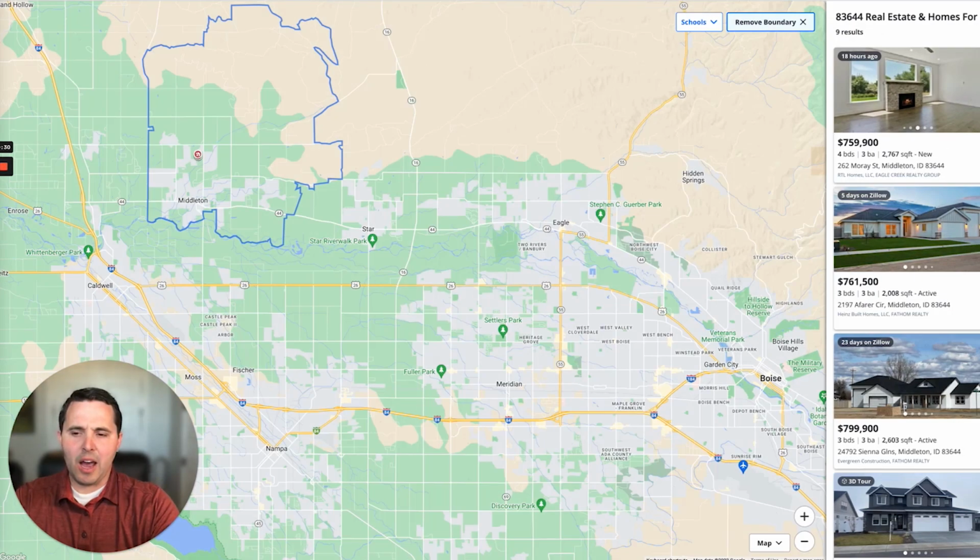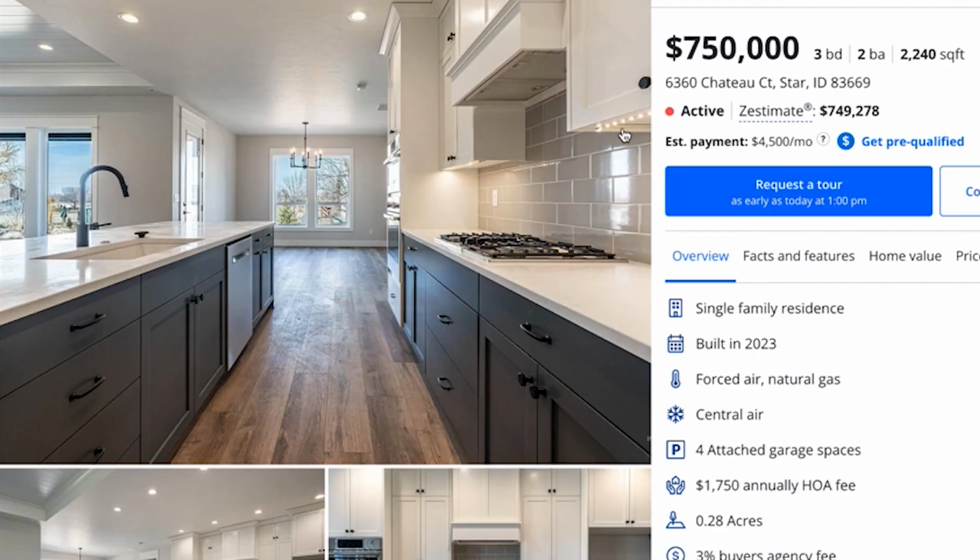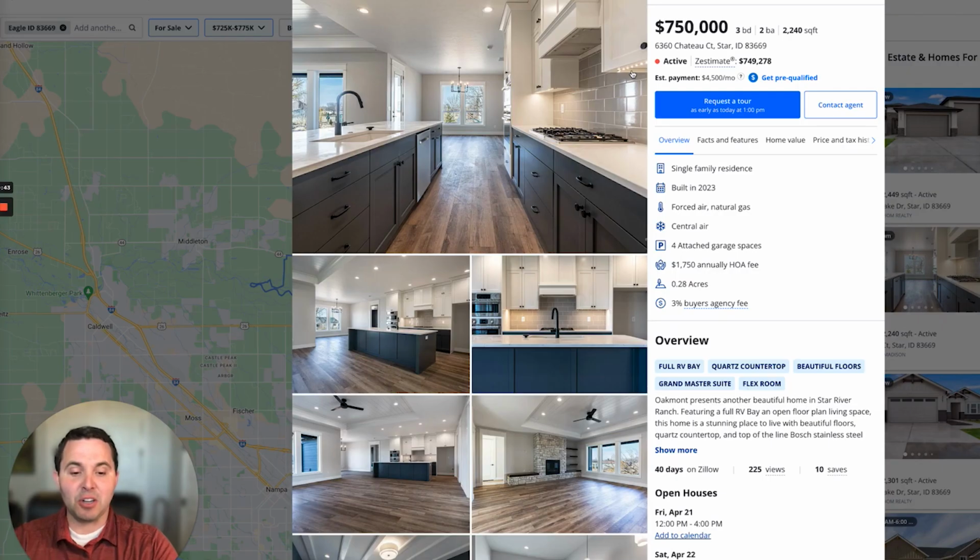Generally speaking, that's what I'm about, and that's probably what you are about. Zooming out of Middleton and going over to Star, we're going to go to this area right about here. There are no homes on the map, but this home on 6360 Chateau Court is a crowd pleaser, 3 bed, 2 bath in Star River Ranch.